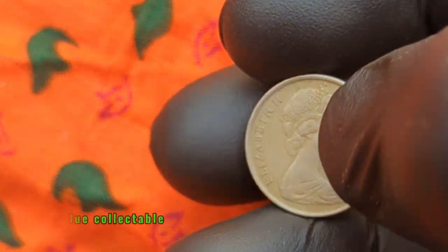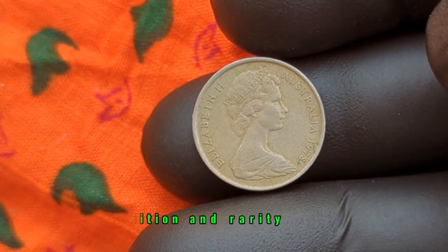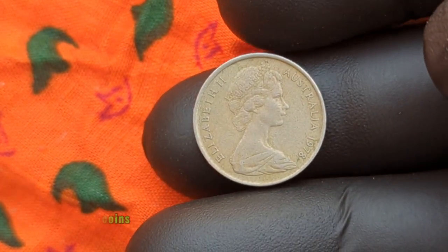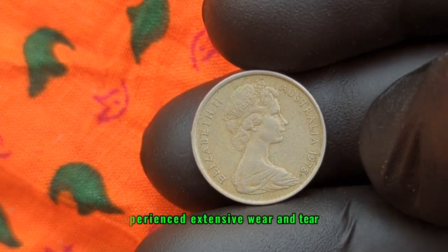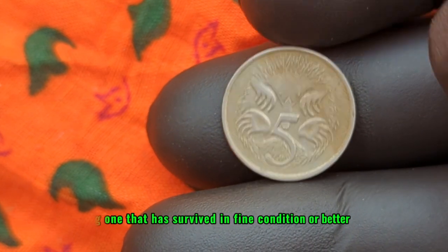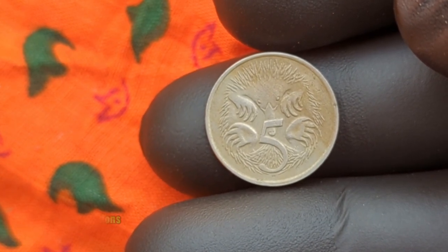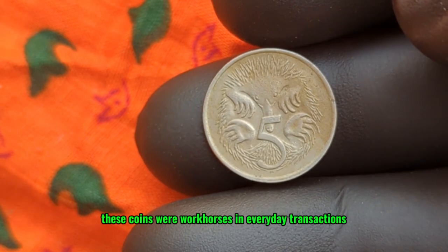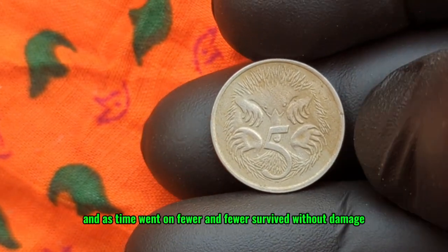So what turns an ordinary 5-cent coin into a high-value collectible? The answer lies in condition and rarity. Over the years, the majority of the 1978 5-cent coins have experienced extensive wear and tear through circulation. Finding one that has survived in fine condition or better is becoming increasingly rare. These coins were workhorses in everyday transactions, and as time went on, fewer and fewer survived without damage.